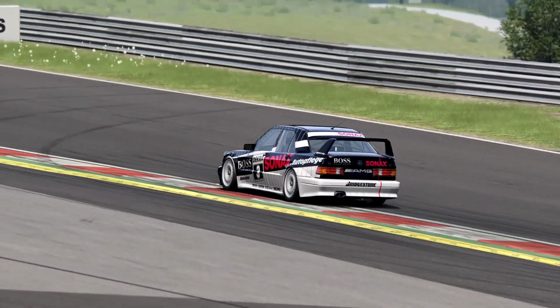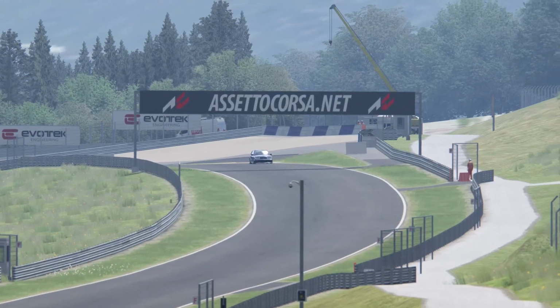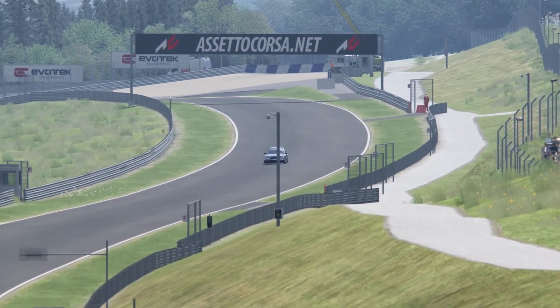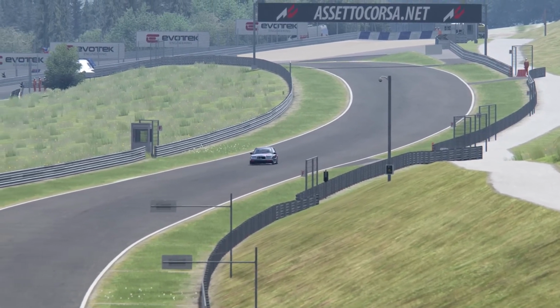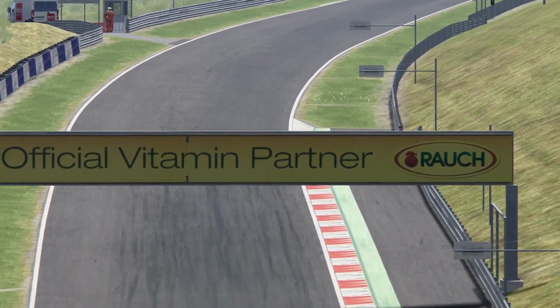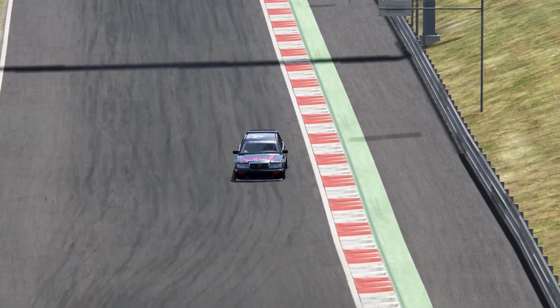The car has good linear power, but it doesn't have the short gear ratios like the Alfa, so it doesn't quite accelerate the same off the slow speed corners. But in the overall handling of the car, I would say it felt the most balanced and stable. But is that enough to be crowned fastest today? Let's find out.